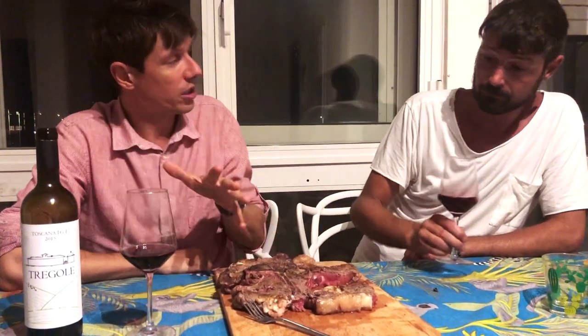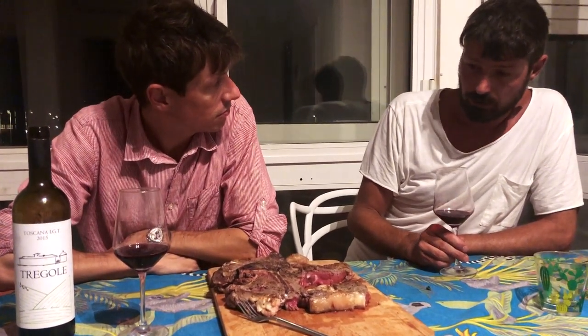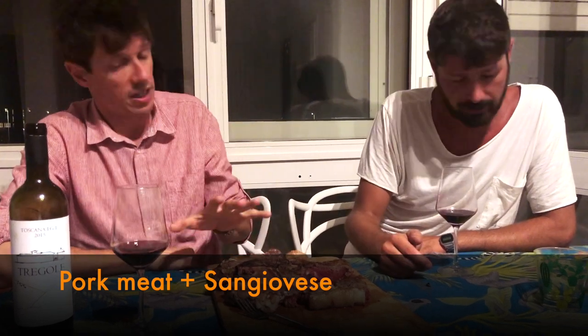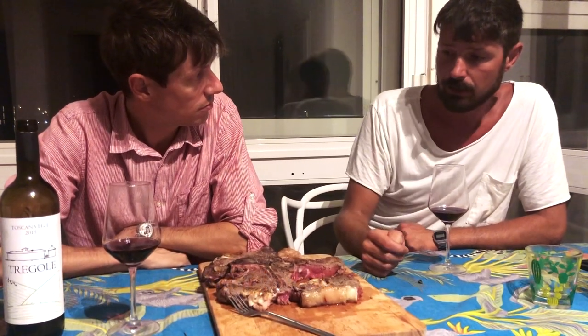So, what about the pork? If this was a pork steak? Yeah, definitely pork. Depending, of course, on the way you cook the pork. We grilled it with wood. We just put some rosemary and salt and pepper. And me personally, I will always choose a Sangiovese, with the pork itself. Yes, I will always choose a Sangiovese, because Merlot, even this Merlot of Tregole, is a really different kind of Merlot.